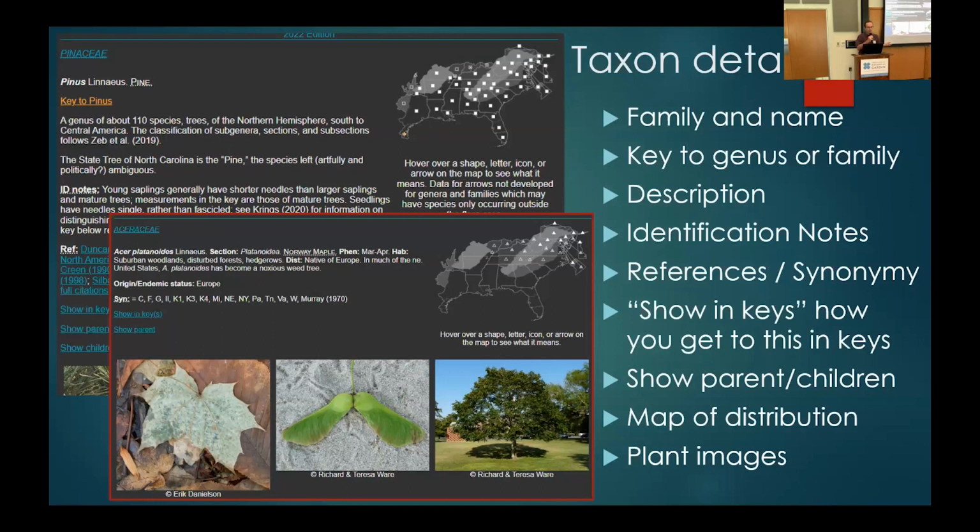So the family is listed in each of these. Then, if it's a genus or family, you can see the key that breaks up that family or genus into component genera or species. You can see a description. You can see identification notes, usually at the genus or family level. And then you can also see references, those books that Scott was just talking about, or those published articles that went into saying how these things were keyed out and which species were legitimate.